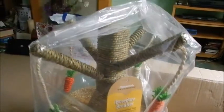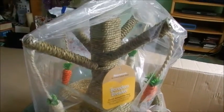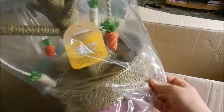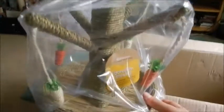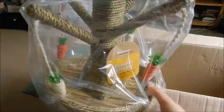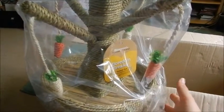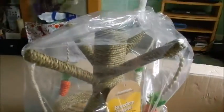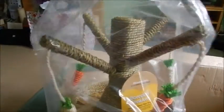And this was £8.49, which is a bit pricey, but there was one that was like £2 cheaper, but I just preferred this one because it had a bit more to it. It had a bit better of a feeling to it. So yeah, I'm really, really impressed with what I can see so far. It just looks amazing. So yeah, I'm probably even more excited than the rabbits about that. So yeah, that's that one.